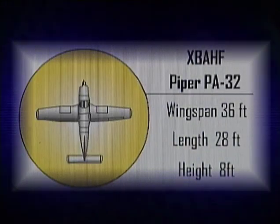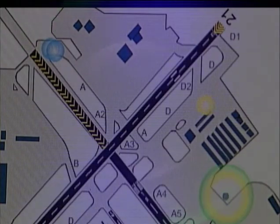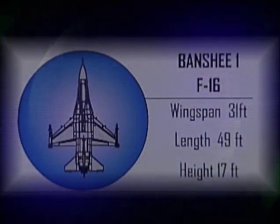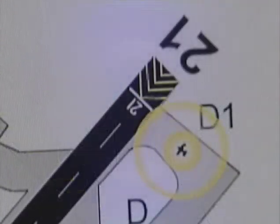Piper Alpha Hotel Foxtrot requests takeoff from Local Control 2 on runway 21. Local Control 1, responsible for that runway, approved Local Control 2 to use it. Cleared for takeoff 21, Alpha Hotel Fox.